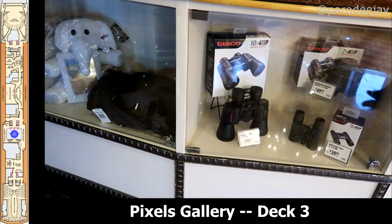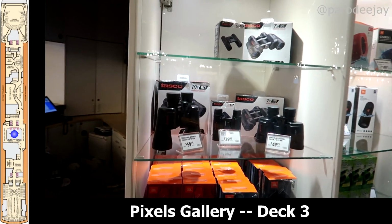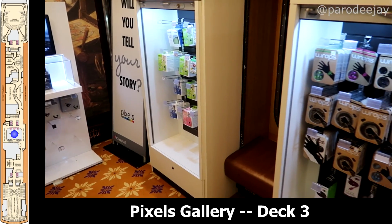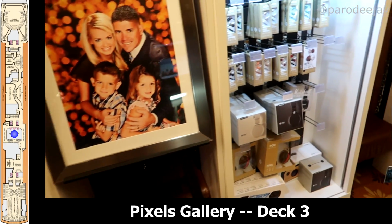Also on Deck 3, you've got the Pixels Gallery, where you can buy photos and photo frames and cameras, and of course they had binoculars stocked for us, being that we were in Alaska. But pretty much anything having to do with pictures, photography, and even a little bit of snorkel gear and stuff like that.